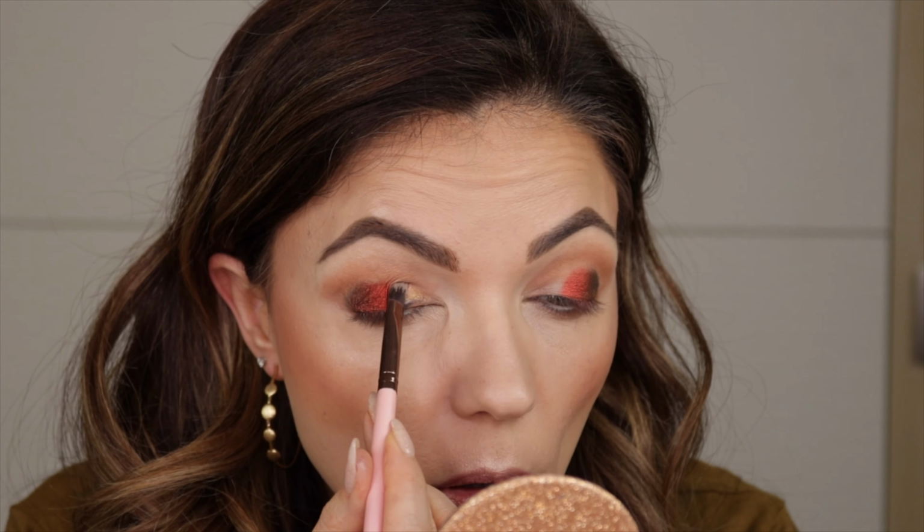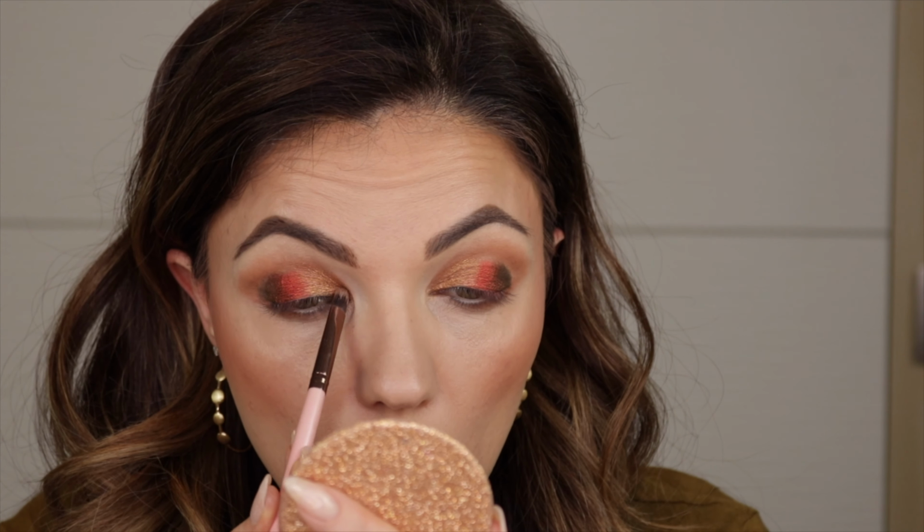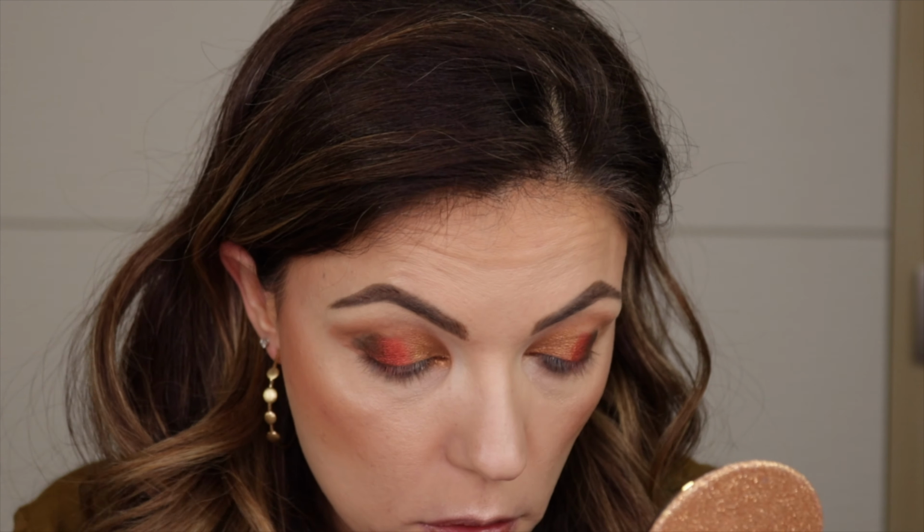All right, I am going to need another flatter brush. So I have this Luxie concealer brush, the 211. We're going to use this one to go into that Harvest shade. I don't know if it's this brush or if it's the shadow, but I don't feel like it's picking up quite as easily as the other two shades did. Okay, I like the way that looks, but I want the red to be a little bit more of the star of the show, if you will. So I'm going to go back in and add some more.